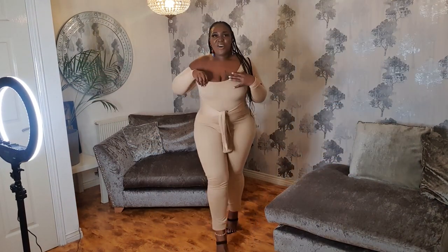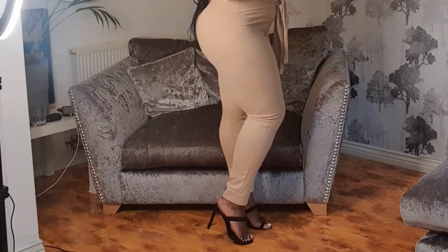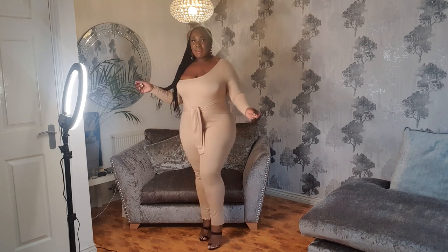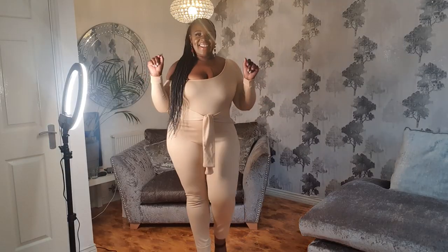I love cream on my skin tone. Yes, but I could have sized up. I haven't changed my earrings. I've left on these beautiful earrings. So tell me if you like this. So I'd say size up, ladies. And I've paired it with my Pretty Little Thing heels. But tell me if you like this jumpsuit. Let me get some snapshots. You can see what it does. This is bad. Let me get the next outfit.